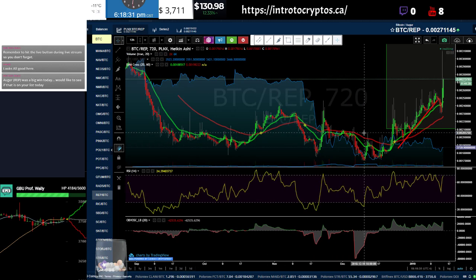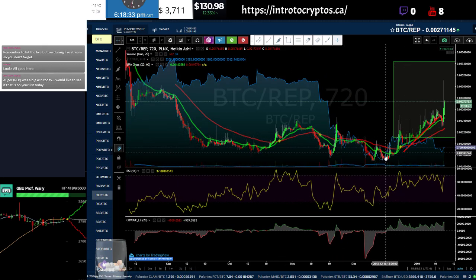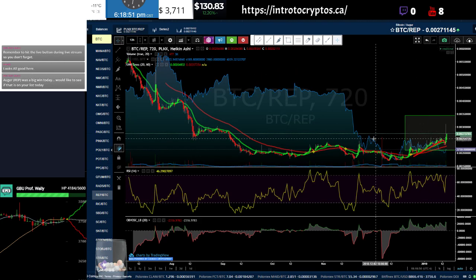So yeah, you can see it was in our alerts. And actually it was a while ago, because from December 7th to the 17th, thereabouts, we had the 1, 2, 3 bottom formation. And as prices broke out here, it was our buy signal. And then we had to sweat it a bit, and it didn't come down to our stop loss.